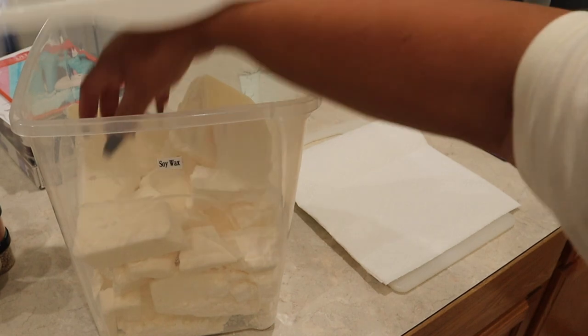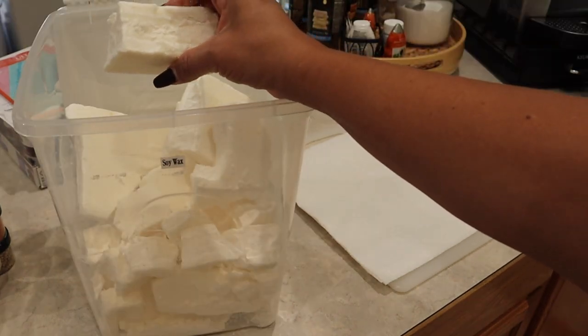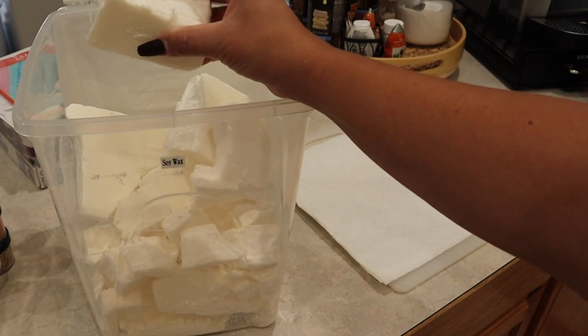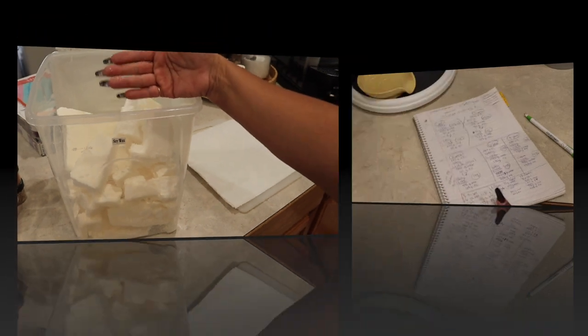It is kind of hard wax. You would have to feel it, but it's not very soft. I can crumble it a little bit in my hand, just a little, but I really literally have to break it or use a knife for it.